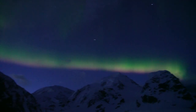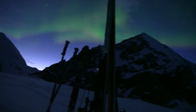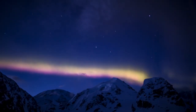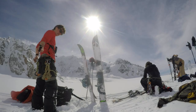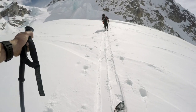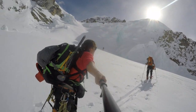Holy shit. Vibrant swirls of color danced into deep space as we set in for the night. This was my first time seeing the aurora borealis, and it totally blew away my expectations. The next morning, we had ideal weather, so we set off for a line called Cat Ears. Little did I know this would be the highest consequence line of my life.